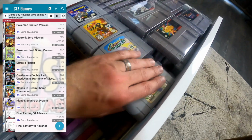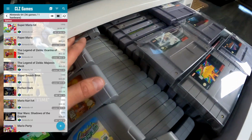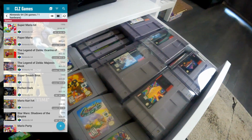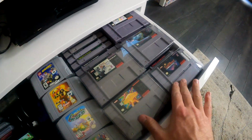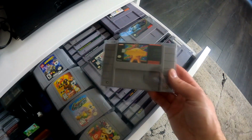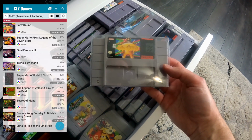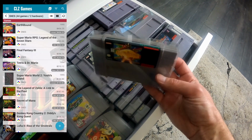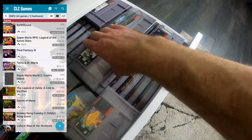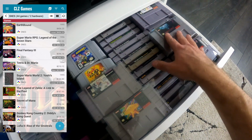And then for N64, we didn't put our stickers on the top of them yet, but we have a decent amount of those loose. And then of course our loose SNES games with some of the big ones up front, like Soul Blazer. This Earthbound I bought at a Bookman's in Tucson about 15 years ago. It was like 30 bucks. And now it's our most expensive SNES game, even though it's loose. Chrono Trigger we got recently from Lisa's brother, Robotrek.